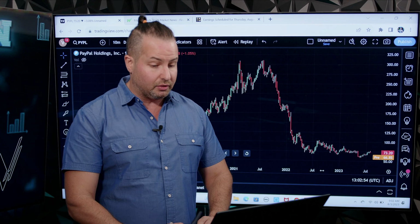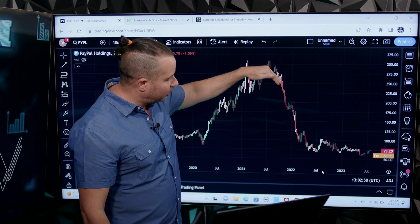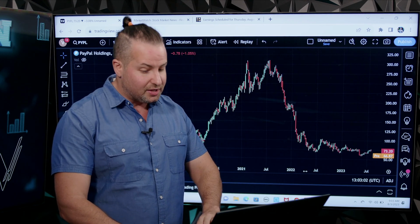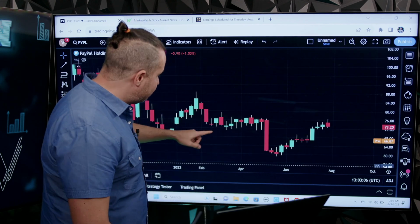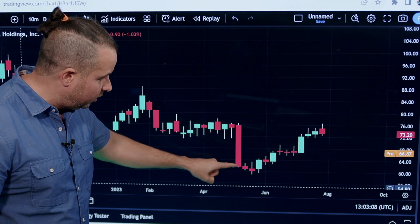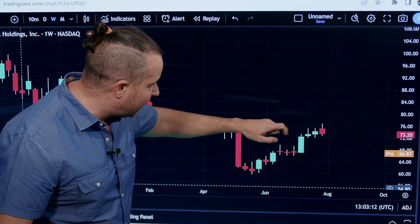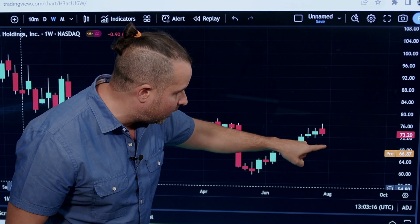Now, what's amazing about this is we can see if we zoom out on the chart of PayPal, it's had such a decline. Interestingly enough, I want to show you this because this is a big deal. If we zoom in, we can see that this wide range bar, look at how price rallied, but it never got above the high of that candle, and that's where we were. Now we're coming back down.